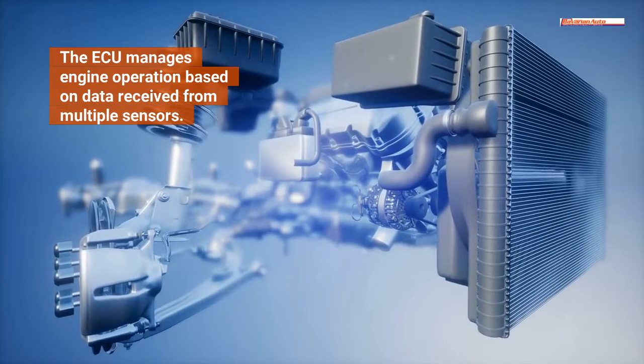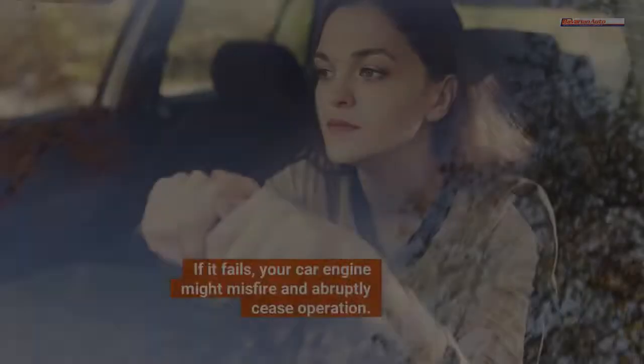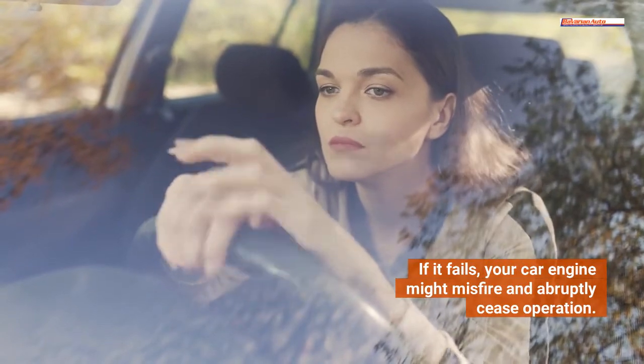Faults in the ECU and sensors. The ECU manages engine operation based on data received from multiple sensors. If it fails, your car engine might misfire and abruptly cease operation.